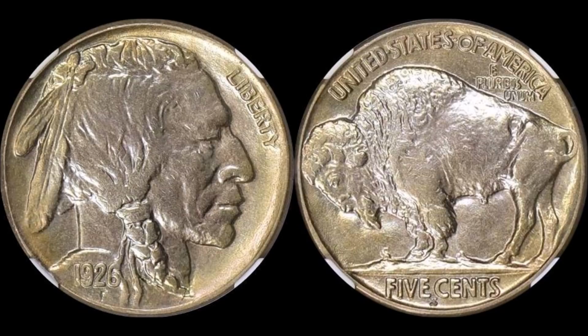And I think that's an interesting number right there. What's even more interesting is the grade. This one was graded through NGC, which, if you're trying to compare grading companies, is like the tier 2. They're a step underneath PCGS. But this one was graded Mint State 65 Plus.